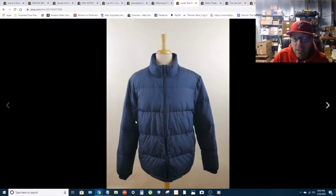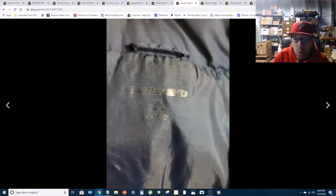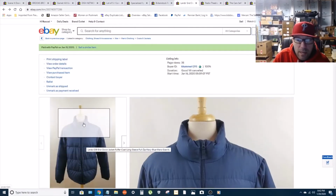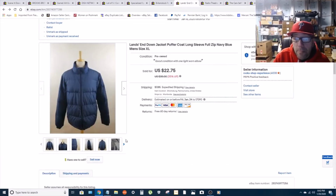Lands' End is actually a brand that people sleep on. I've heard it a million times. I've heard other people talk about it. People sleep on Lands' End. It's a very good brand. It does sell. This was even worn out, extra large, but this was a down jacket. Anything that's a goose down, you have a pretty good chance of selling in the winter because it's very warm.